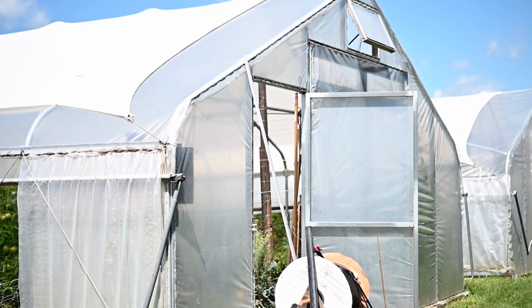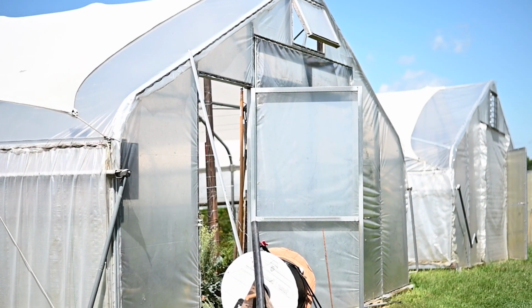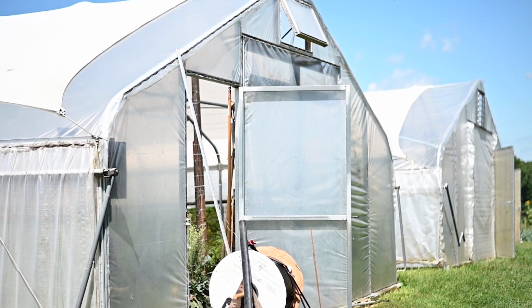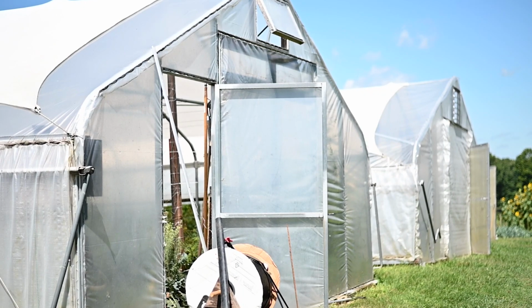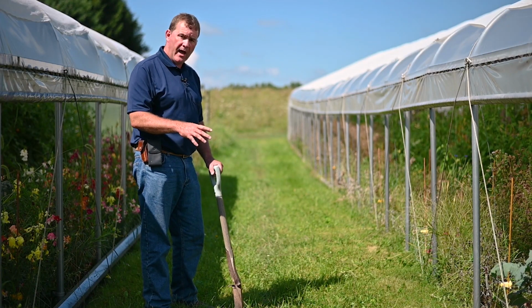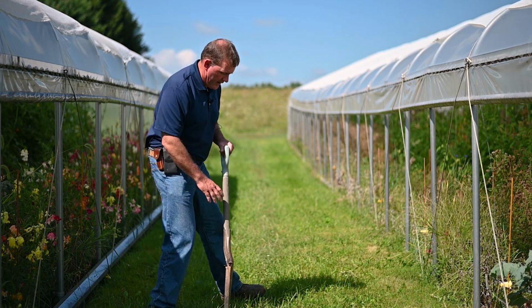One of the first things that we want to talk about is the general site layout for a high tunnel. We need to have a site that has high quality and well-functioning soils. These tunnels do have a French drain that surrounds them to catch water and to control that runoff.